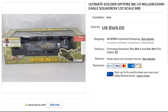This was a model airplane by the Ultimate Soldier. I bought these at an online auction. I bought 4 or 5 of them. I think I paid $10 a piece. The rest of them sold for right around $100. This was the bigger one at $165. So, not a bad sale.